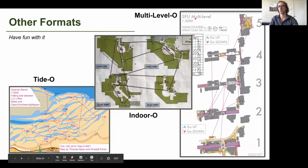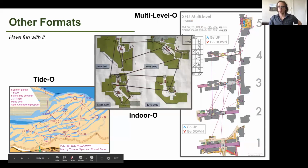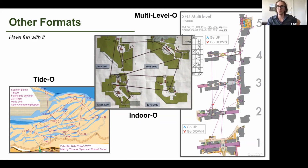Our SFU map is complicated to the point of being unmappable. There's too many levels in one spot, and the mapping standard can't handle it. But Ben, again, came up with this great way to show all 5 levels in one area. And so that was quite a fun thing we did one year at Spring Camp as well.